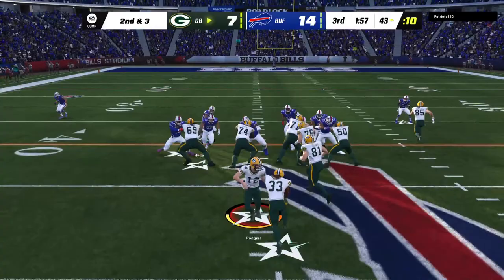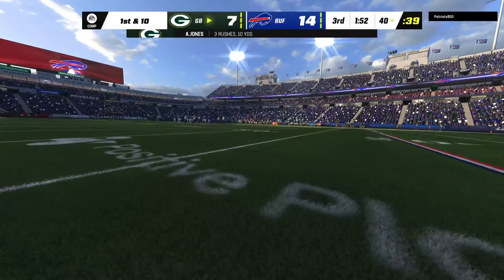Second down, it's Jones. And he'll be brought down, it looks like, right at the 40. All runs on this drive so far. It's first and 10.